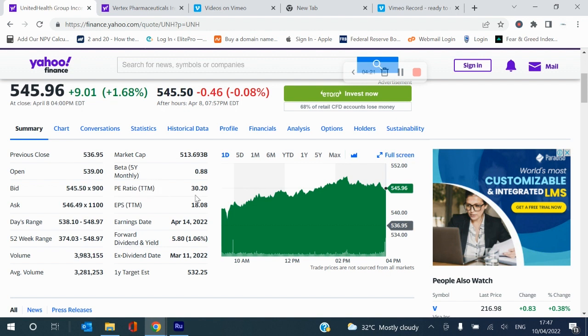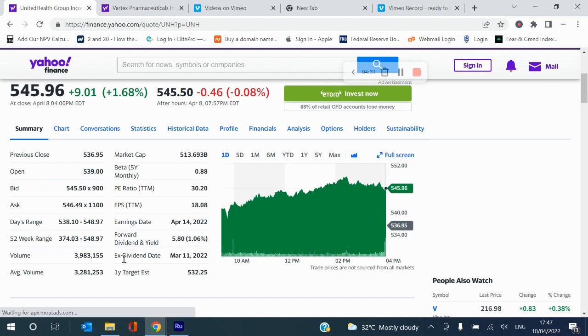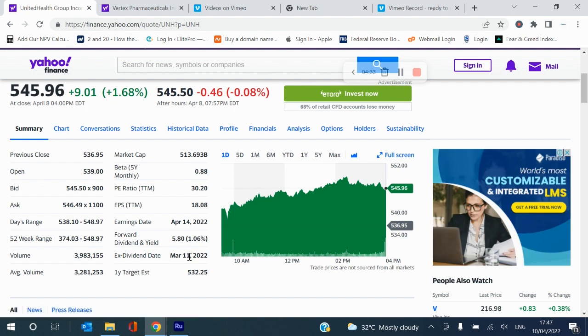The P/E ratio is 30.20. The EPS is 18.08, and they are paying dividend. The forward dividend is 5.80. Ex-dividend date is March 11. Now you can see the 52-week range is from 374 to 548. 548 actually is the all-time high.